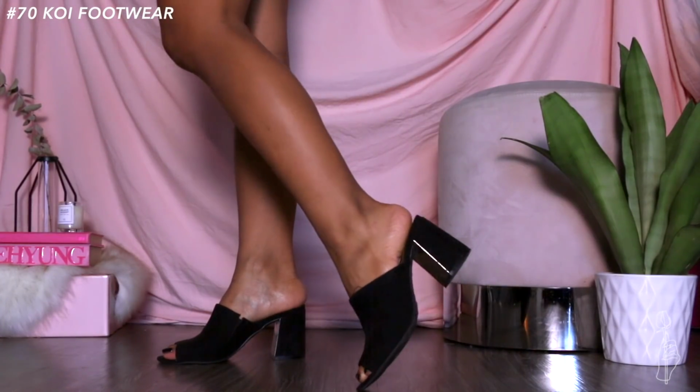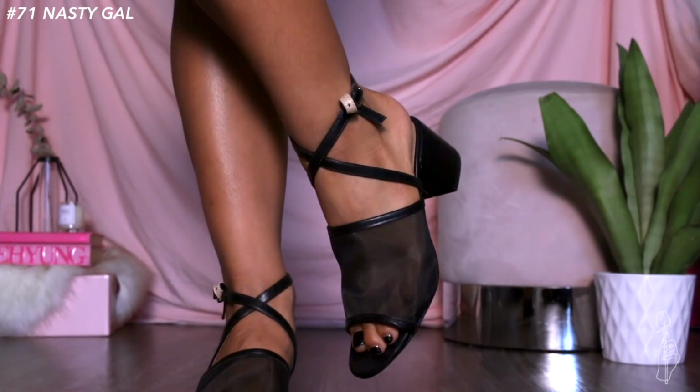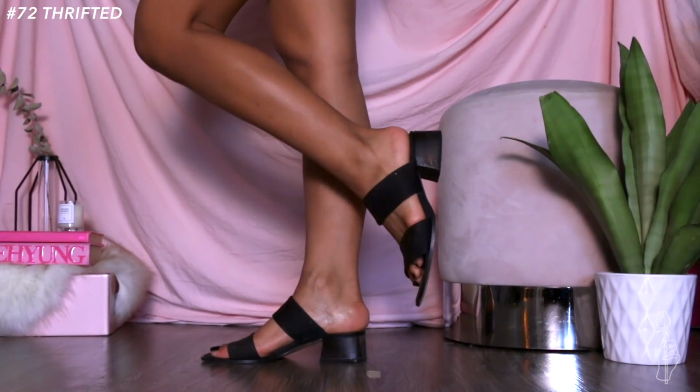I also have some mules. Not some, I actually have quite a lot of mules. These are some plain black block heel mules. I have the same block heel mules, but with a strap, and it has a mesh front. They kind of look like mules, but they're just like really big strap sandals.